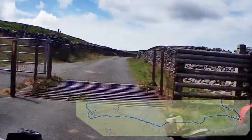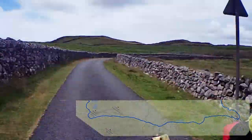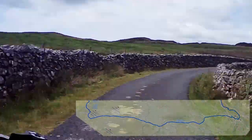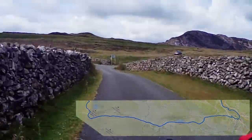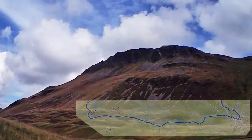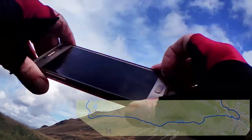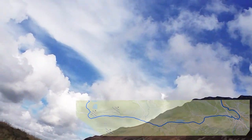So here we go, onto the main part of the farm, Cregennan farm. A short descent, and then this right-hand turn is the one that takes us to the lakes. It's well marked, there's a big signpost there, and it's a great place to stop. Lovely views around.